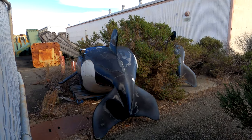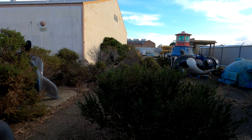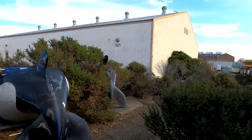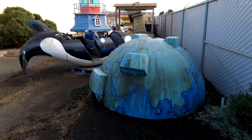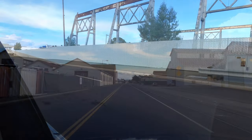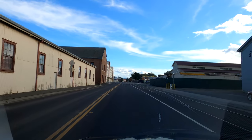Some more of those abandoned rides. Orcas. Probably, again, from Marine World. And some here too. A military truck just drove by. And more of the abandoned buildings. I'm just kind of driving because this property's so big.